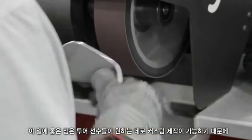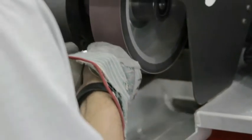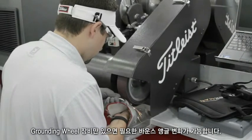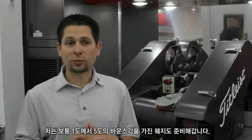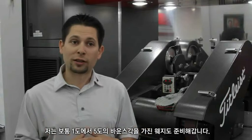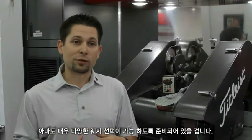The nice thing about doing this job is we can customize these soles to be anything that our tour players need. So if we need to get on the grinding wheels and we need to change bounce angles, we certainly can. We can take it and grind it down to whatever we need it to be. So I'll typically take anything from 1 to 5 degrees bounce angle to the Open Championship, just anticipating what the bunkers are going to be like, the firmness of the fairways, and then the team over there is going to have a great assortment of all of the Vokey products that we use here in the States.